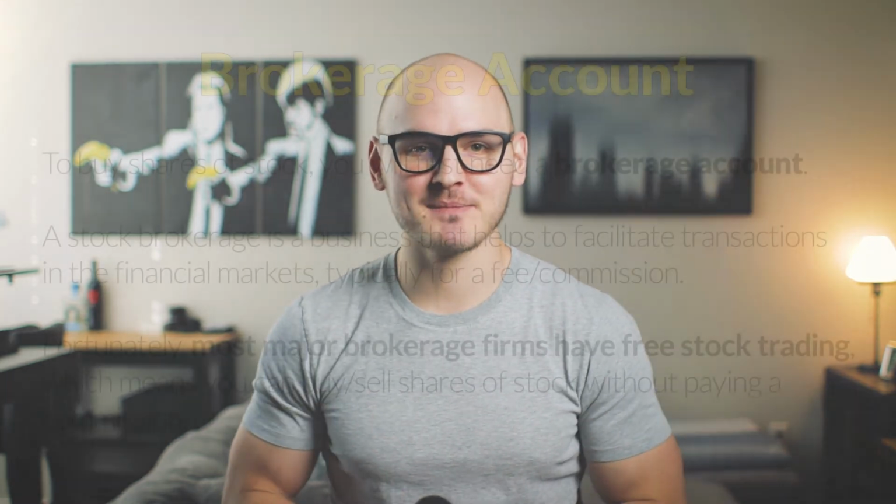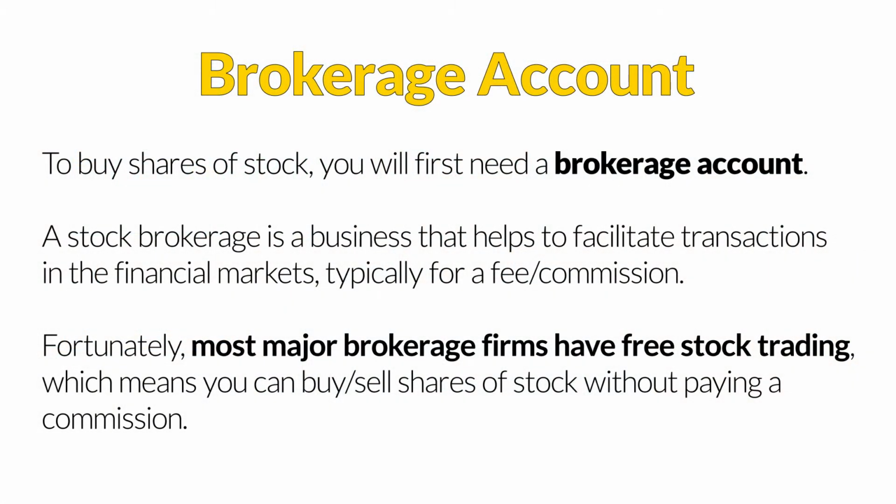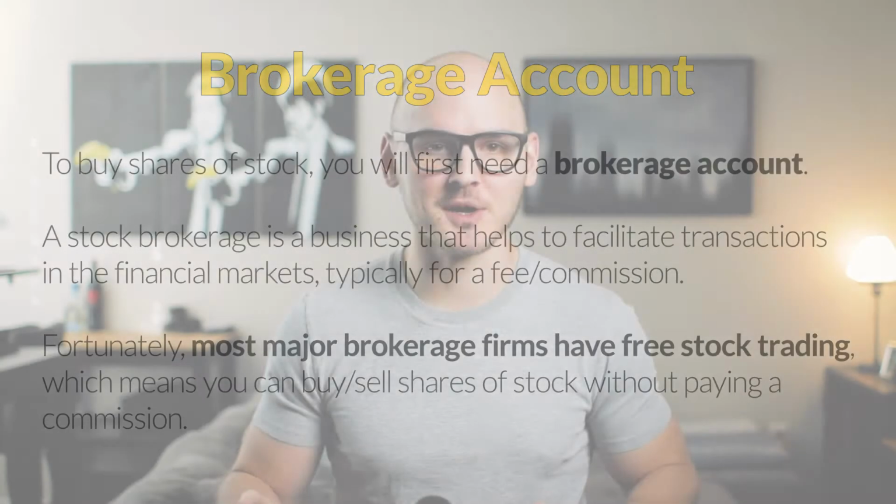The first thing that you need before investing in shares of a company's stock is a brokerage account. A brokerage account simply connects you to the financial markets, and when you open and fund an account with a brokerage firm, you will have access to purchasing stocks. You more often than not will be able to trade options and futures, which are more complex instruments and outside the scope of this video. But the first thing that you need to buy a share of stock is a brokerage account.